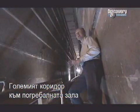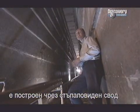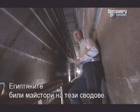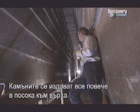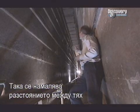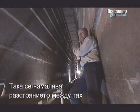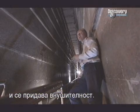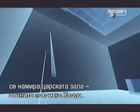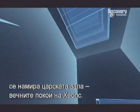The grand gallery leading up to the king's burial chamber was built using a technique called corbelling. This is a simple form of arch that the Egyptians excelled at. Each stone block is progressively stepped in until you reach the top, and it has the advantage both of reducing the span that they have to bridge and of giving the room a great feeling of grandeur. Above this, high up in the pyramid, is the king's chamber, designed to be Khufu's final resting place.